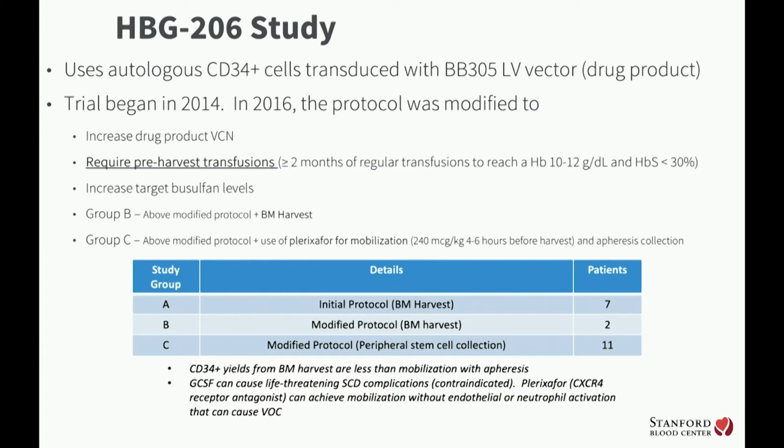The other interesting thing was that they found that patients who had gotten more pre-harvest transfusions were doing better. They couldn't explain why, but the France patient had been transfusion dependent before the transplant, and other patients were also seeming to do better if they were getting transfused before. They also increased the target levels for the myeloablation. And group C was also changed because they no longer used a bone marrow harvest.